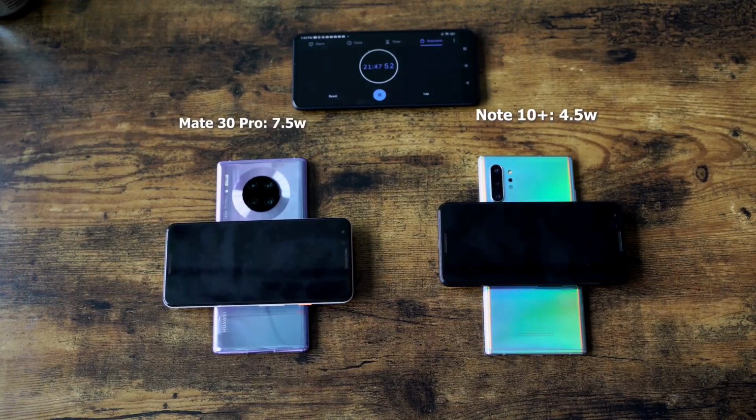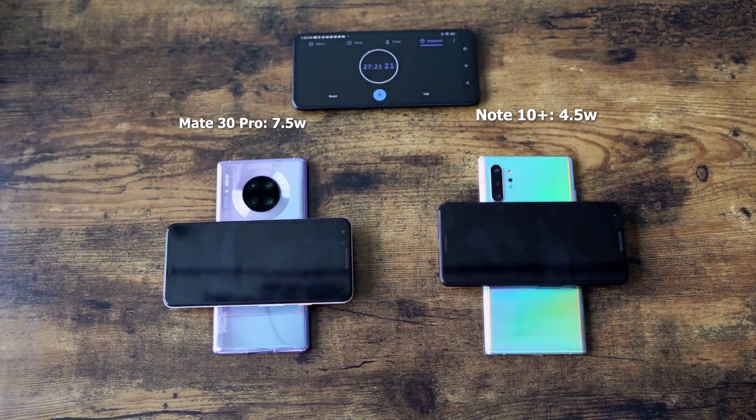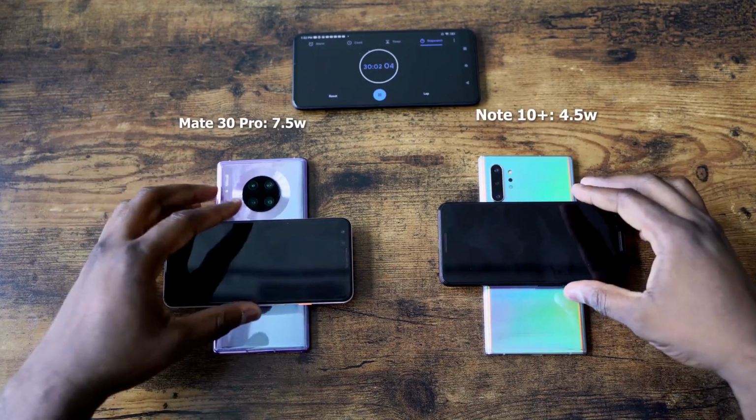Okay, so 10%. That's cool. Now we're going to move on and we'll check in at 30 minutes. So 7.5 watt charging, that's pretty cool. Means it's as fast in reverse wireless charging as the iPhone. That is just something quite interesting. So let's check it at the 30-minute mark.